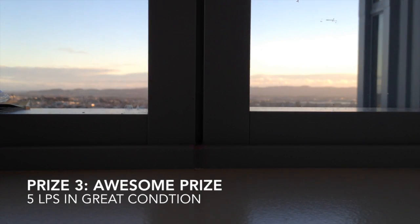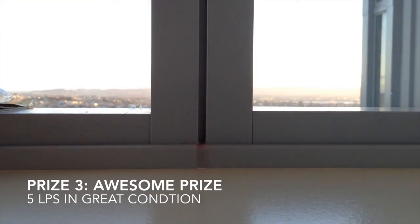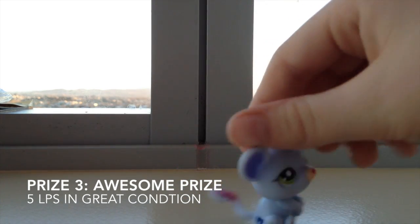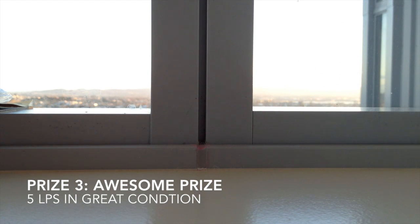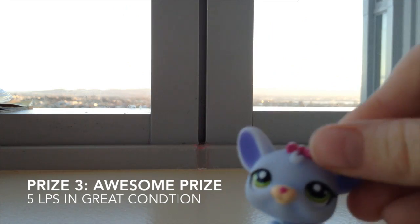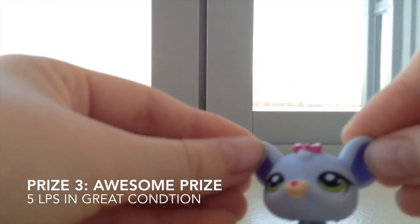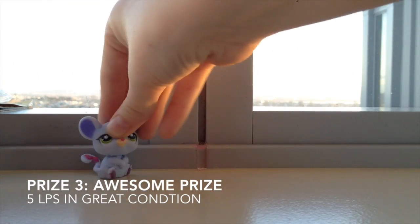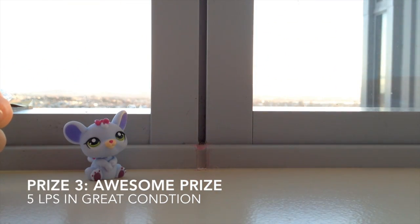Next, super cute 5 LPS. So let me get started. First you'll get this super good condition mouse. Really good condition. There's a little bit of a dirty mark, but you won't even notice. It's just so cute. I don't know whether it's a mouse or a rat, but yeah. Anyway, I'll just put that there so you can still see them, just if you're fascinated.